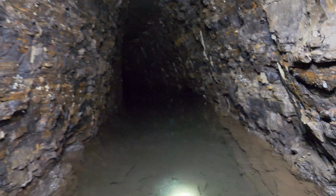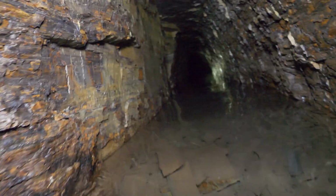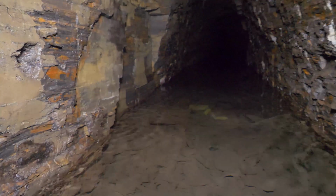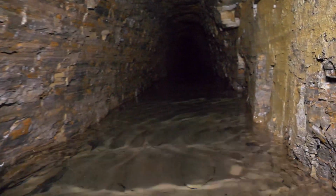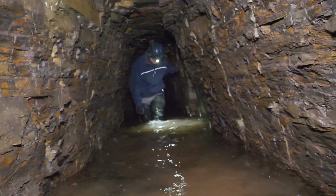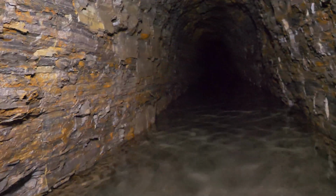So again, deep water. You can hear the passage here is a lot firmer. Yeah, it keeps going. This is surprising. I didn't think a little mine up here, right in the middle of nowhere, would be so big. It goes so far. I'll turn it around so you can see the depth of water here with Derry. Oh, looks like he's had a bit of a dunking. Soft bit there, Gary.